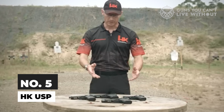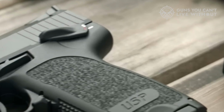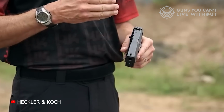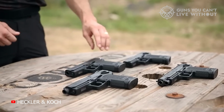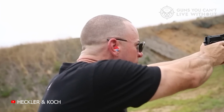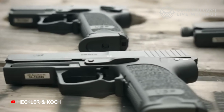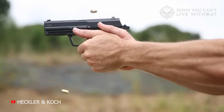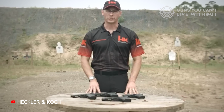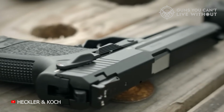The Heckler & Koch USP, short for Universal Self-Loading Pistol, is a renowned semi-automatic handgun prized for its robustness, adaptability, and consistent performance. Originating from the esteemed German arms maker Heckler & Koch, this firearm has gained popularity across the globe among military personnel, law enforcement officers, and civilian shooters alike. The USP is offered in a variety of calibers, such as 9mm Parabellum, 40 S&W, 45 ACP, and 357 SIG, providing options to match individual preferences and requirements.